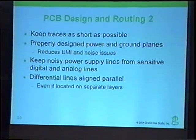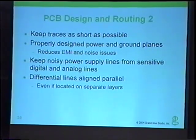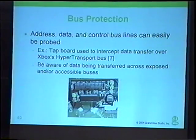Some other things, standard engineering design types of things: keep the traces as short as possible. That will reduce EMI and will probably make things a little harder to probe. And that sort of goes backwards with what I said about obfuscating trace paths, because if you obfuscate trace paths, they're longer, and you might introduce other noise issues. Use properly designed power and ground planes, another way to reduce EMI and noisy power supply issues. Basically, the more EMI you can prevent from being transmitted, the less chance of an attack you have.